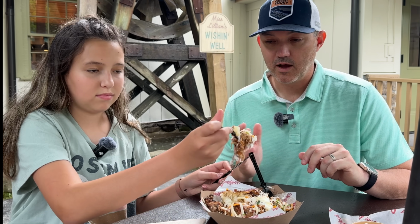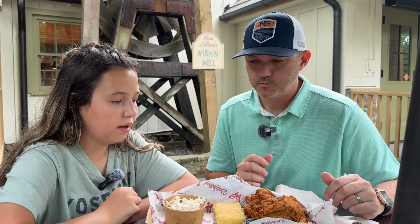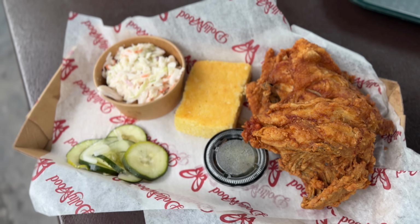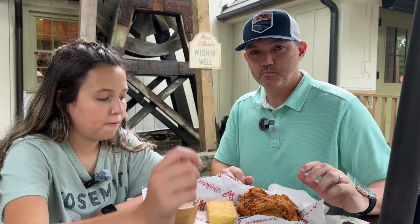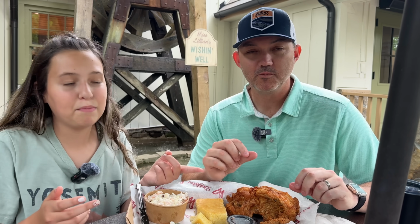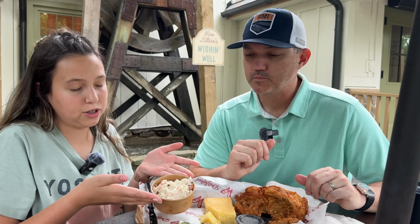Otherwise, obviously Hannah really likes. Okay, now we're gonna try the chicken. Fried chicken platter. Miss Lillian's fried chicken. This was $18.99. Yes. Was it $18.99 plus 20% off? This is light meat, and they asked if we wanted dark or light, so you could get either, and you could pick either side. We just picked coleslaw.